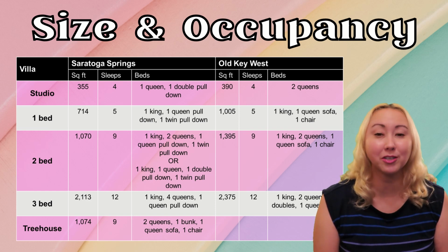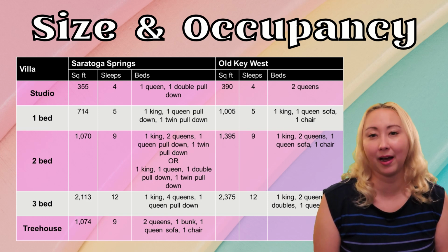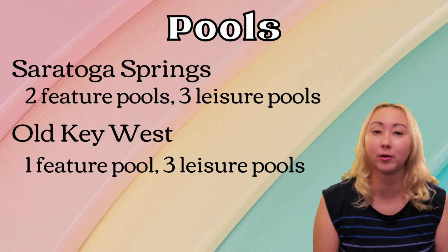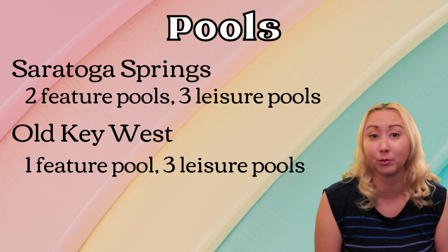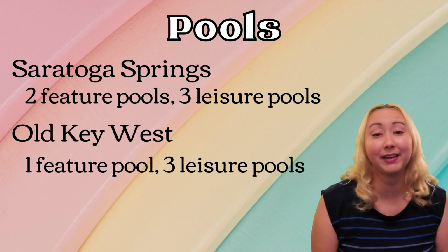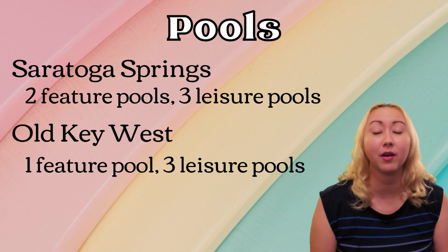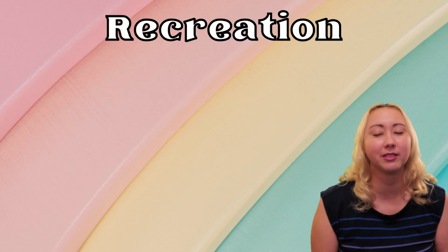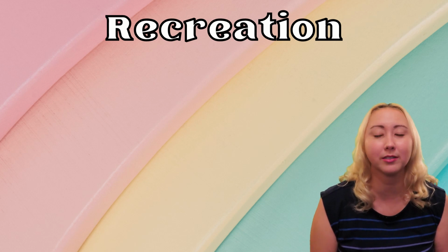We'll very briefly touch on some subjective matters just so you have this information at hand. For pools, Saratoga Springs does have 2 feature pools, which is pretty cool compared to Old Key West, and most other resorts really only have 1. And both have a good amount of leisure pools too. Most of the Disney Vacation Club resorts located at Walt Disney World have fairly similar recreation options. You've typically got a jogging trail, gyms, maybe something like volleyball or basketball or tennis courts, some sort of outside sport, campfires, things like that.